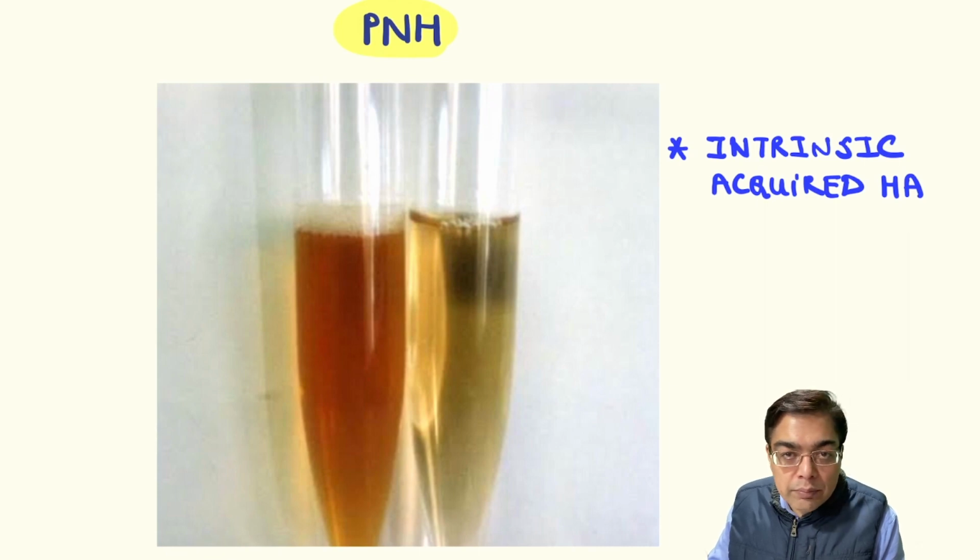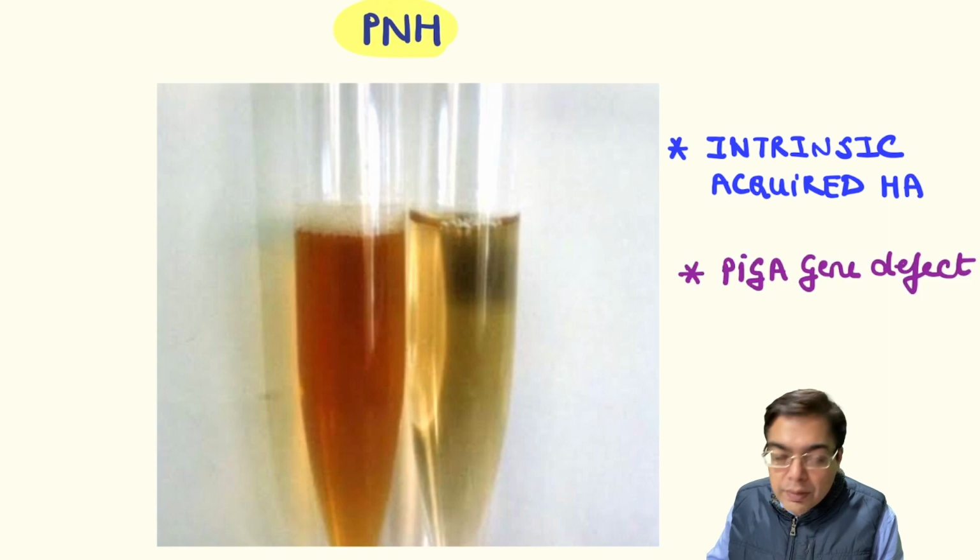Why does that anemia take place? It is because patients have the presence of a PIGA gene defect. Thereby, the patients have blood cells which become extremely sensitive to the action of the complement system. As a result, the patients develop hemolysis, which typically takes place in an exaggerated fashion in the night.